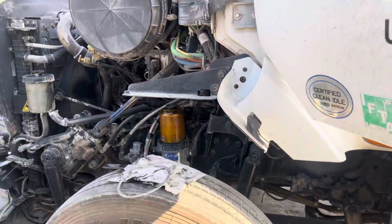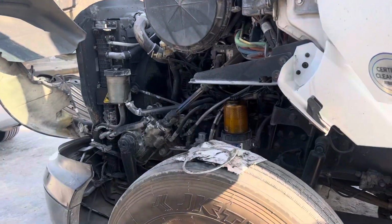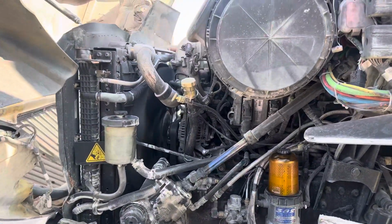This is what I've done so far, but I will get back to you with an update of how things are going and what kind of difference is made.